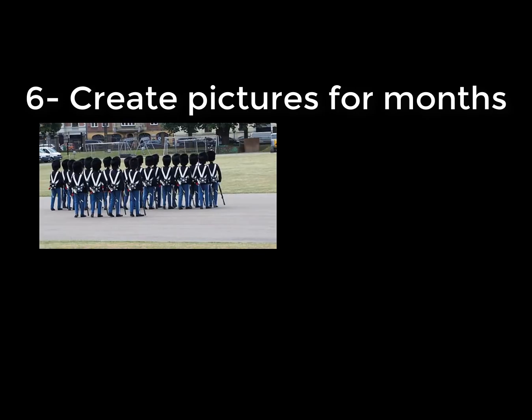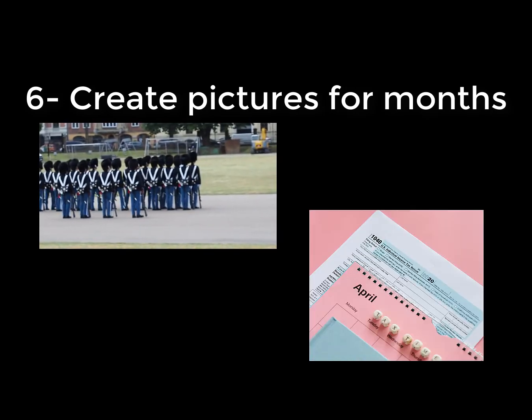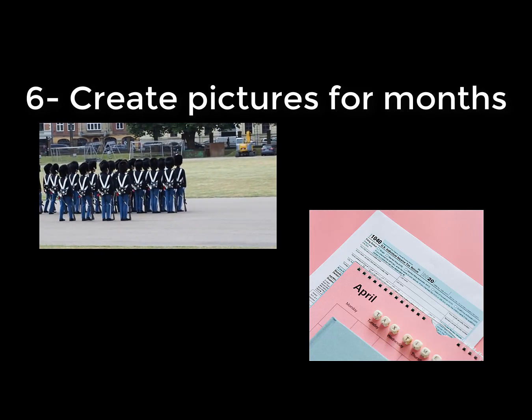The last tip that Miss Karen was mentioning here is tip number 6, which is to create a picture for each month to remember important dates of a history book, such as the marching soldiers for March or April's Fool that relates to April.